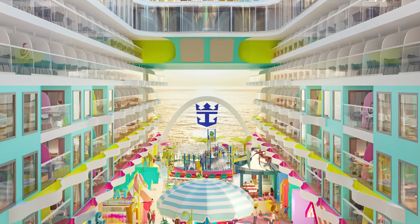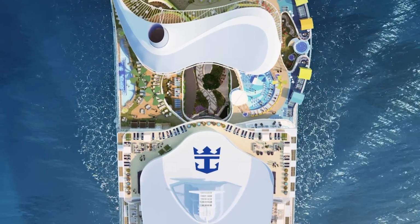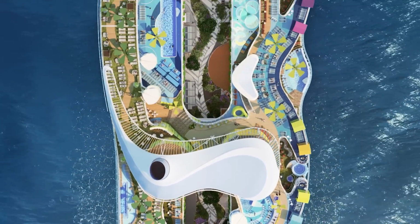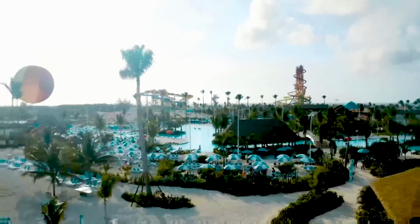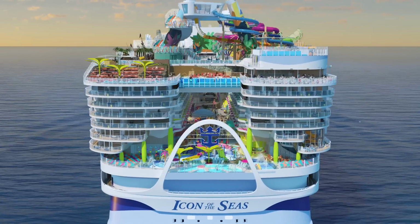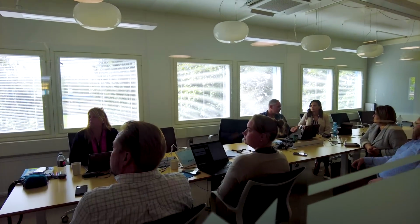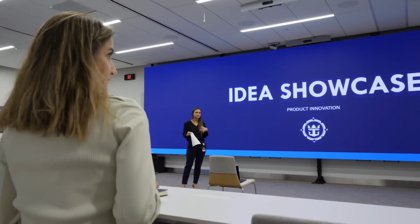We need to do everything in our power to ensure that we are minimizing our impact to the communities and the environment that we're operating in and around. We're planning now for ships that are 5, 6, 7 years away. When we started planning for Icon, a lot of the things that we thought we wanted to do, the technology didn't even maybe exist at the time, or certainly didn't exist on the scale that we needed to.